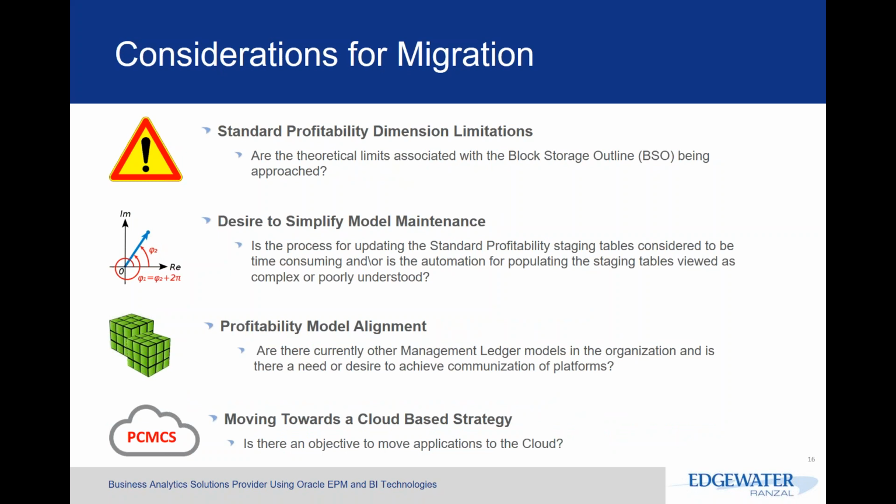And then, of course, if you're hitting your profitability dimensionality limits. So like I said, if you have wanted to for a while to add another reporting dimension such as customer or product, and you just haven't got it in your model because of those limitations, it really is the time to think about moving to Management Ledger or to the cloud to really take advantage of profitability and cost analysis in a way that really adds value to your business.